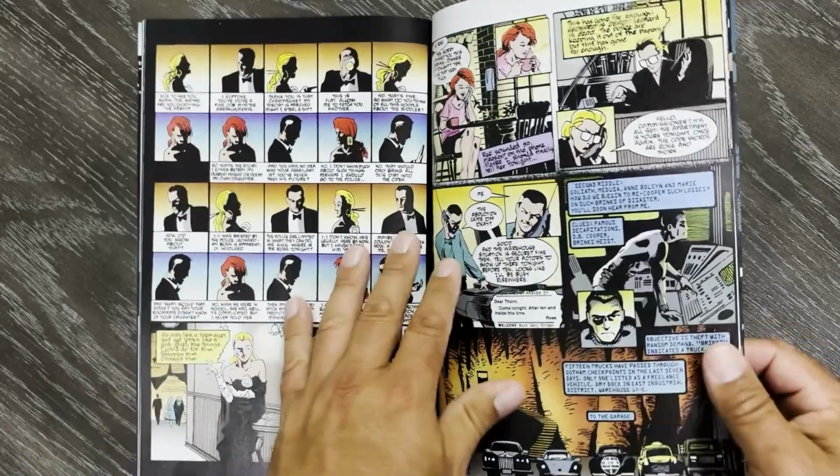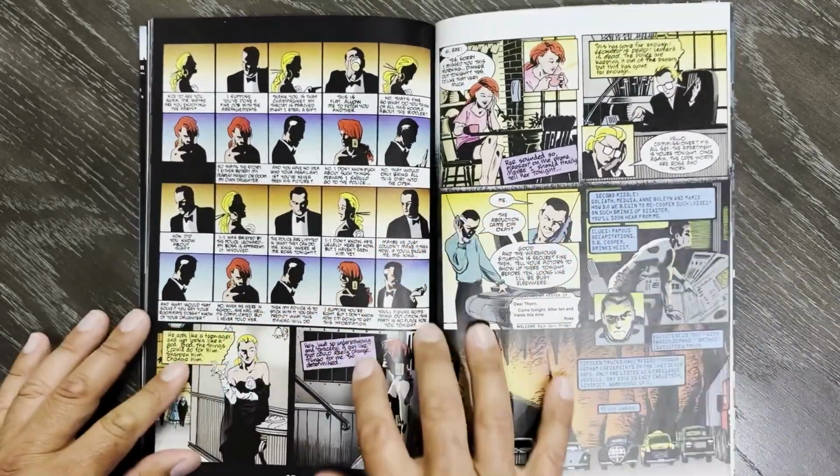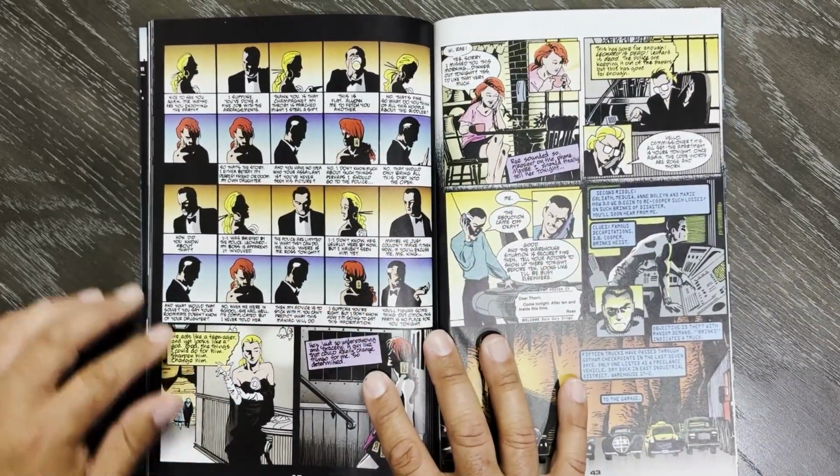So we're getting close to the end of the book. We're going to get close to the cliffhanger, and this is setting everything up.